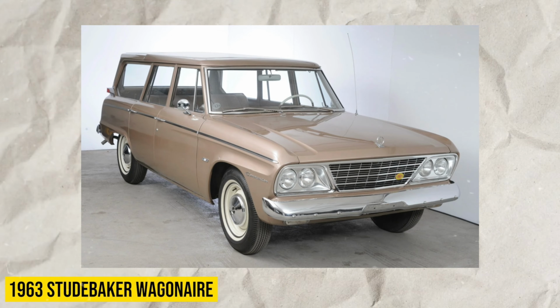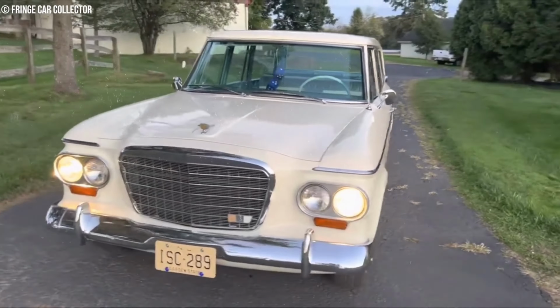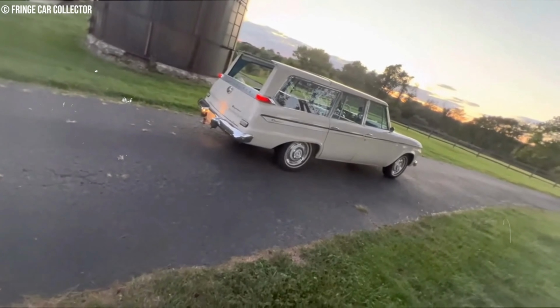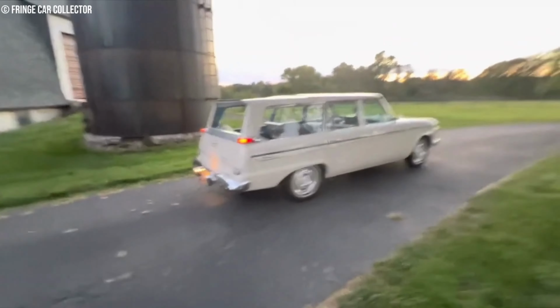1963 Studebaker Wagoneer. So, the 1963 Studebaker Wagoneer had one major selling point: its sliding roof. In theory, this feature was genius. A family wagon that could double as a cargo holder capable of carrying tall items like refrigerators. In practice, it was like owning a station wagon with a built-in waterfall every time it rained.